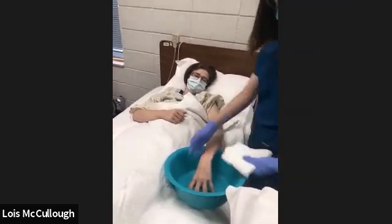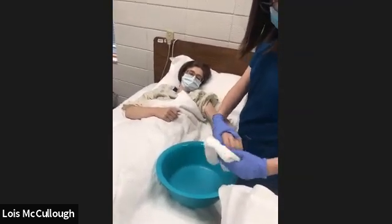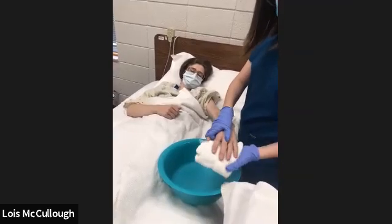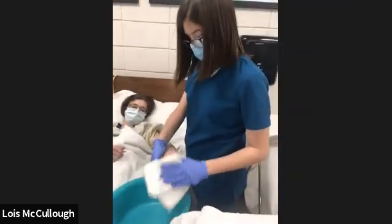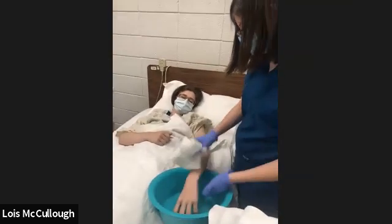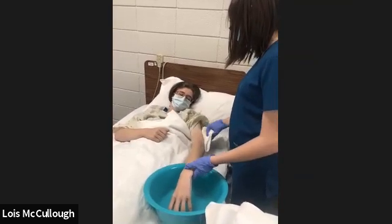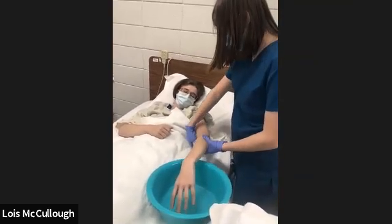So she's wet the arm. She is going to start scrubbing with soap. Not too hard though. Not too hard. We're fragile. Because what? Old people are fragile. Old people have very fragile skin. So you want to be very gentle in your procedures. Don't rub hard.